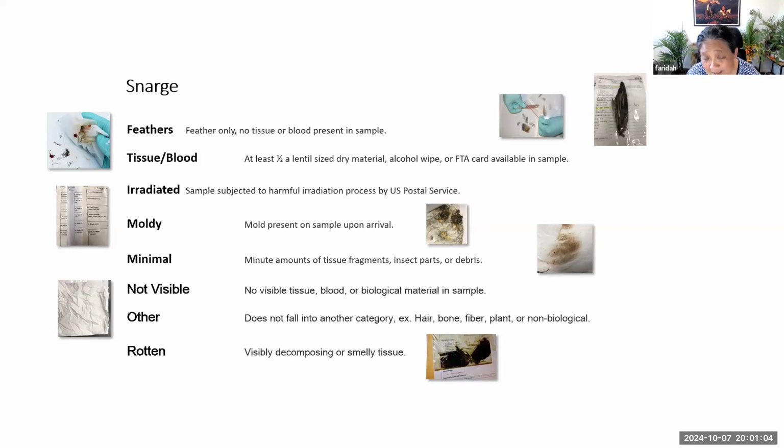And if it's moldy, like recently Ingrid had a Ziploc bag with 16 birds in a soupy bag, but she managed to take every one of them out. We managed to get DNA from all 16 birds, and we managed to get ID to species for all 16 birds. So we work really, really hard to get IDs for whatever people send us. And it doesn't matter how the snarge looks. We will process everything that we get.